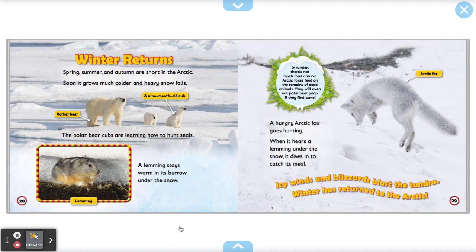A lemming stays warm in its burrow under the snow. Oh, look, he looks warm and toasty in there. A hungry Arctic fox goes hunting. When it hears a lemming under the snow, it dives in to catch its meal. In winter, there's not much food around.